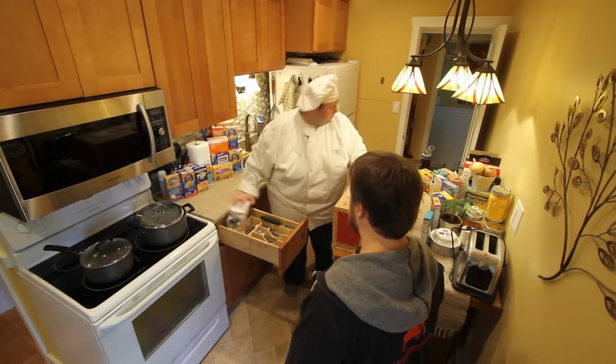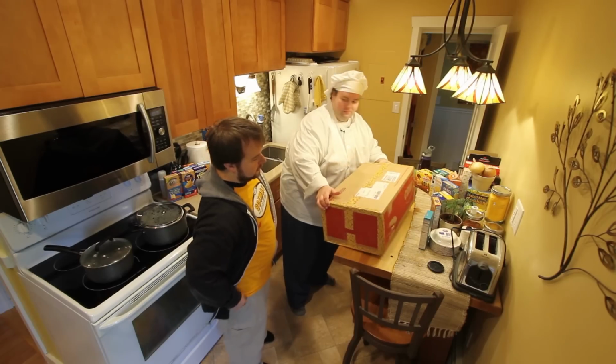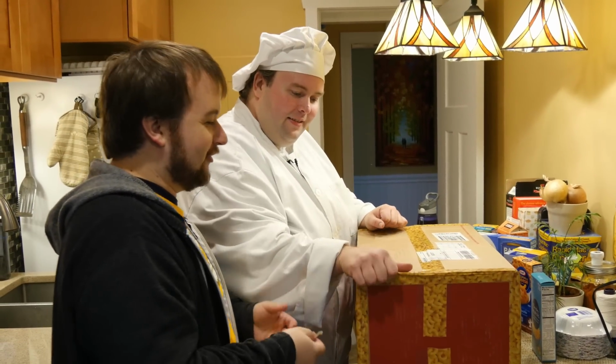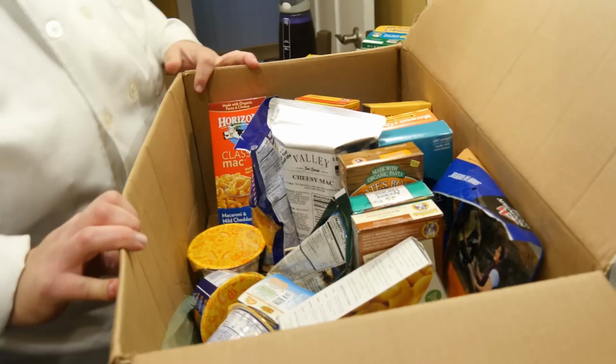I have a dedicated tool for opening boxes, of course. Mega Box tool. Where's my tool? No tool. Well, we'll just have to pry it open with our teeth. Want to just use keys? This is like when my grandmother used to be like, I don't want to open it. The wrapping is so beautiful. Okay, we're opening. Holy crap. Wow. What a bevy of macaroni and cheese.